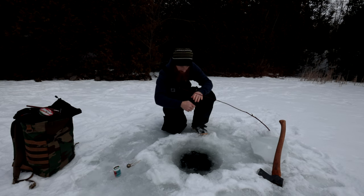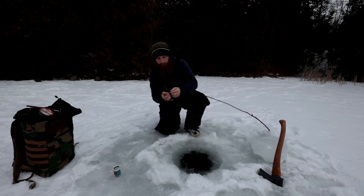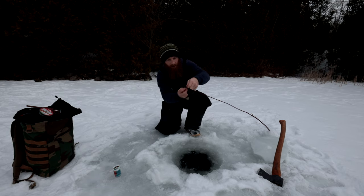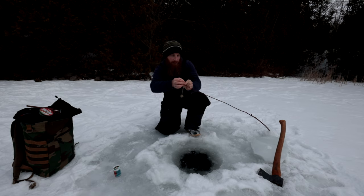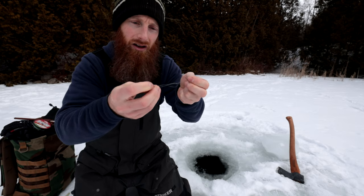It's always cool to see what's under the ice, because you never know. Especially on a new body of water when you're lost and you're just wandering around and you happen to find a lake out there, you know probably not too many other people have fished it. So it could be loaded with fish, or it could be one of those lakes that are just not worth fishing, and so nobody bothered to find it.